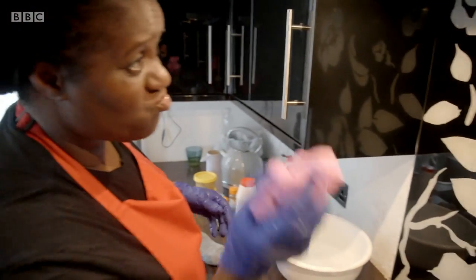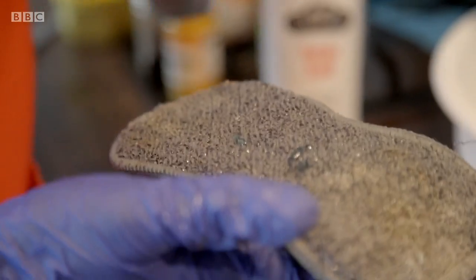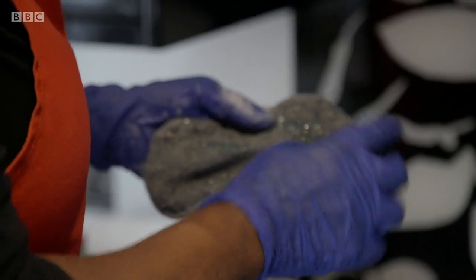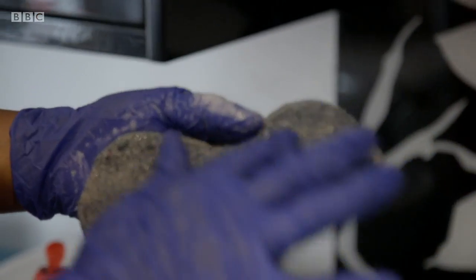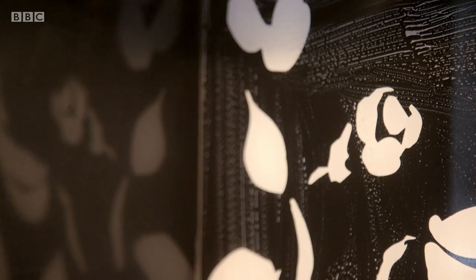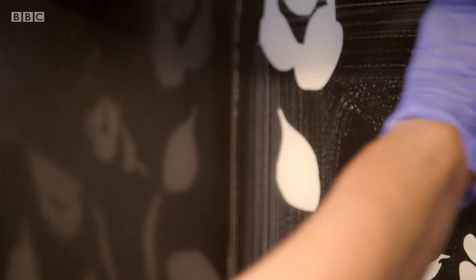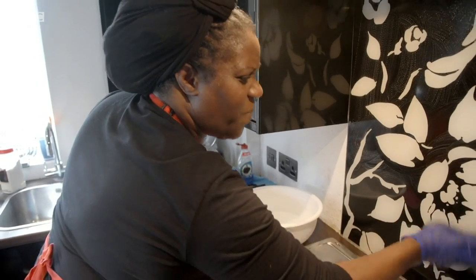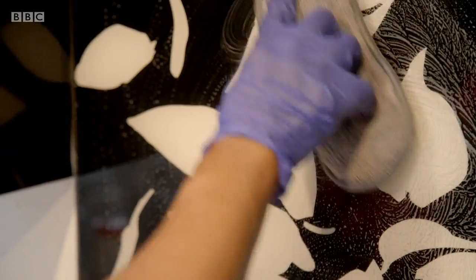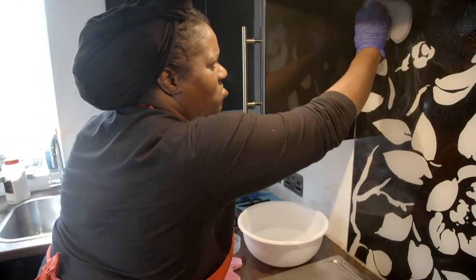This splashback is really greasy, and I am going to come in with my washing up liquid, and I like to lather up. This cloth has got a little rough back, so it's perfect for grabbing the grease. It just goes. Do you know what? It's difficult having shiny surfaces because you have to sparkle them up after. Otherwise, they will look smeary. It does not look right at all.